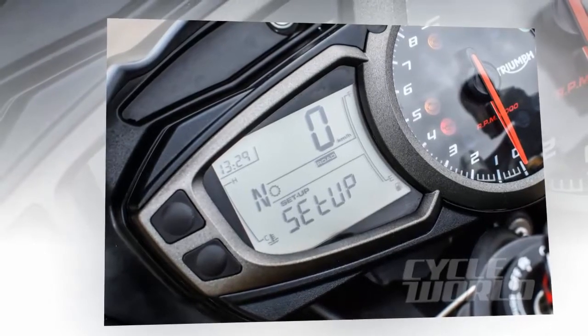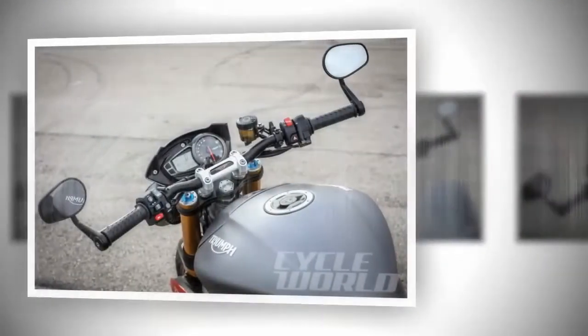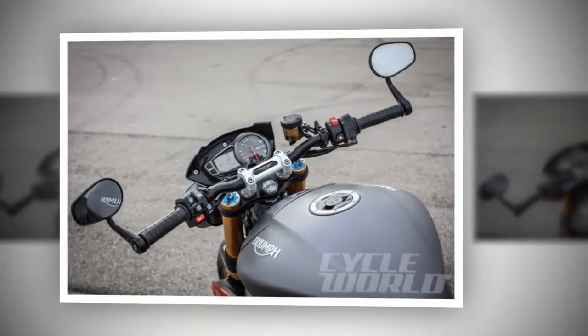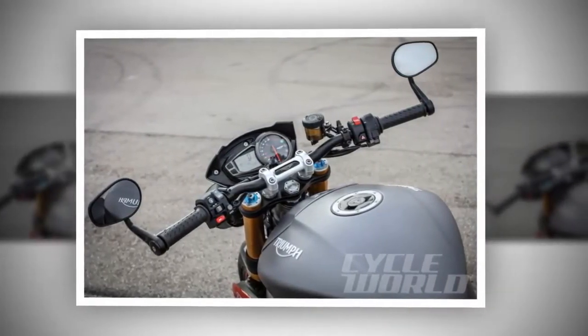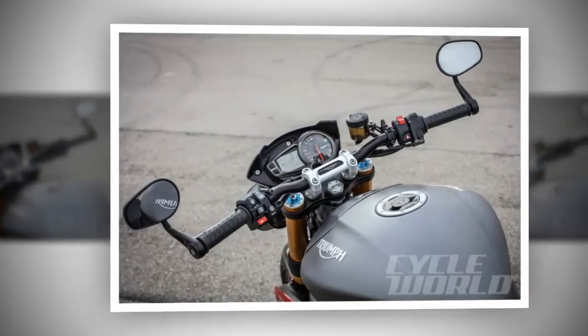Calafat is the track Triumph engineers used to develop the machine, chosen for its similarities to the type of sporting roads most Speed Triple riders will seek out. The track has a tight, technical layout that requires a potent engine with strong acceleration to get going out of tight, second-gear corners.